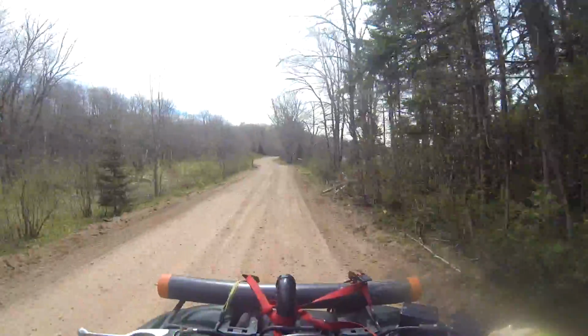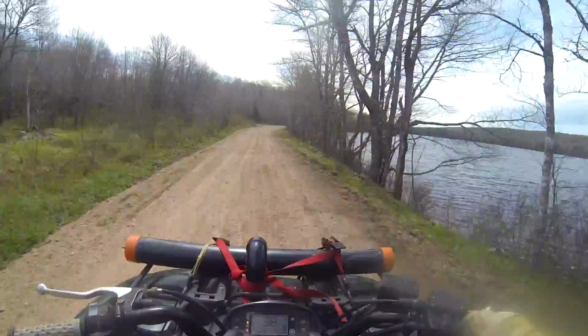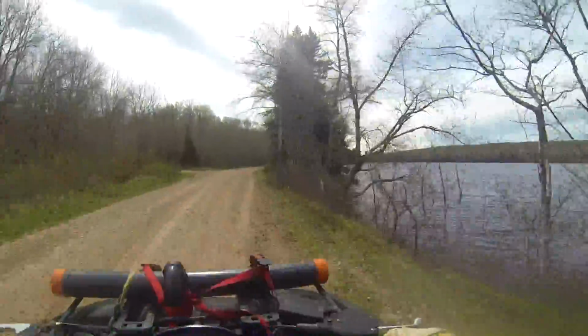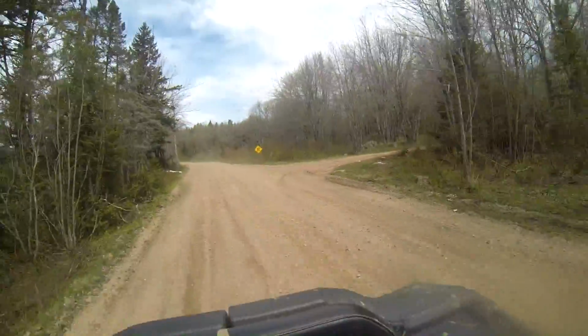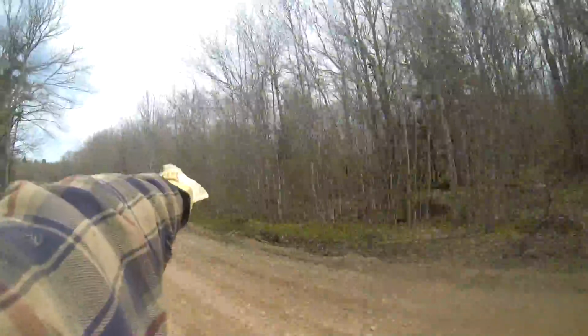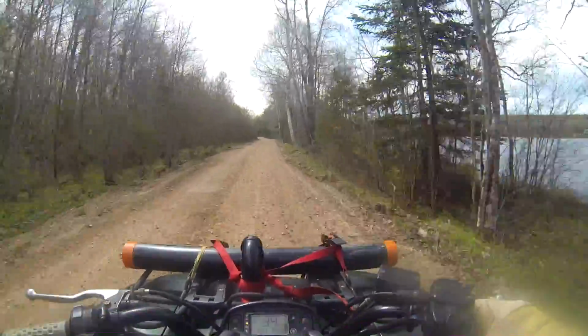Coming up through here, we're getting into some residential area along the lakes. People got their camps or cottages, their house. Well, I mean, that's a house over there. This is Armstrong Lake here. I may take that way back. I'm not quite sure yet. That's what I'll probably end up doing.